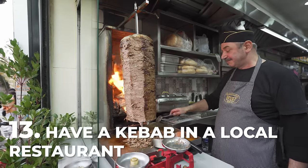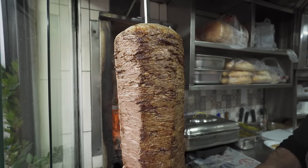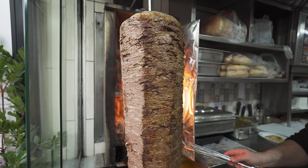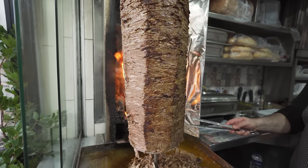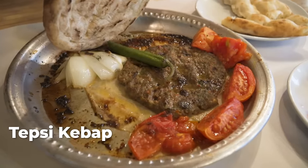Have a kebab at a local restaurant, one of the most popular and tasty foods of Turkey. There are plenty of varieties of kebabs, but three of my favorite are Cağ Kebab, Iskender Kebab, and Tepsi Kebab.